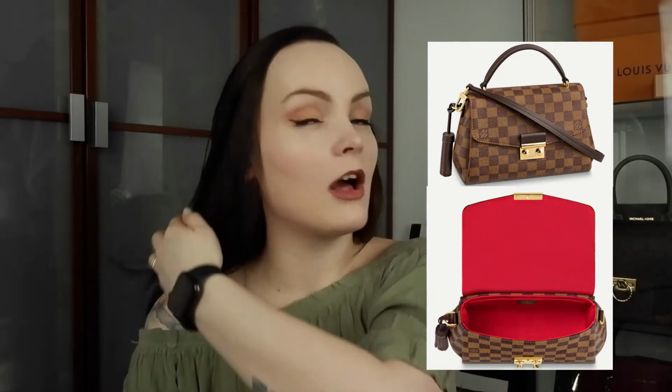I love that it's red inside. It's blood red and I absolutely love it. It's my favorite color and it's a really good size as well. I feel like the Damier Ebene really does this bag a favor, because even though the bag itself is absolutely beautiful, it's something about the checkered coloring and the gold on the lock at the front. It just really comes out with the Damier Ebene.